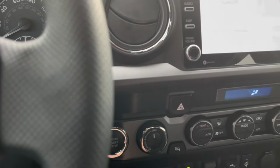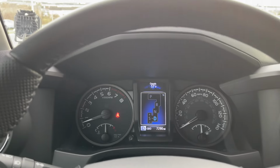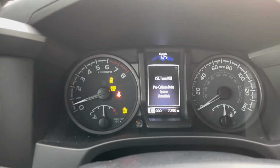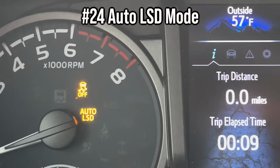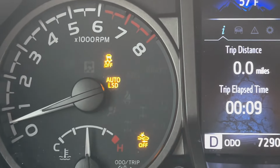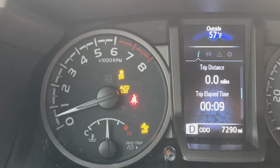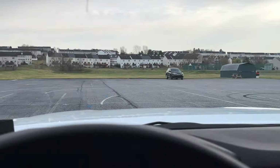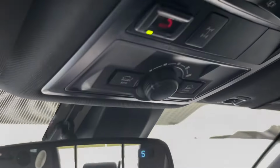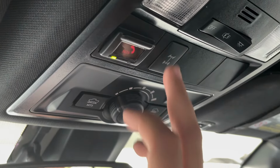So let's go back to 2-wheel drive for a second. Say you're in 2-wheel drive and your 4-wheel drive is disengaged. If you hit the traction button, you'll see auto LSD. You can see it right there. Auto LSD just helps the rear wheels to maintain a steady speed, traction, and kind of lock the wheels essentially. Now this rear locker seems to only work in 4 low. I have not tried it yet. It doesn't really do anything if I push it now. I'm not sure what the default state is, but we do have the button there.